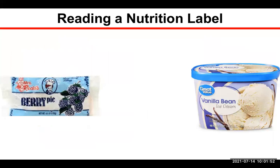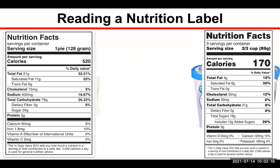So I'm going to want you to read food labels. I don't know how many of you know how to do that or have even considered it. But I remember when I was calorie counting a few years ago, it put a lot of things in perspective. Here I have two of my favorite foods, berry pie and ice cream, so let's compare these two by looking at their food labels.